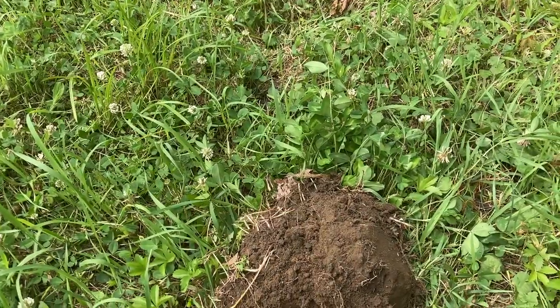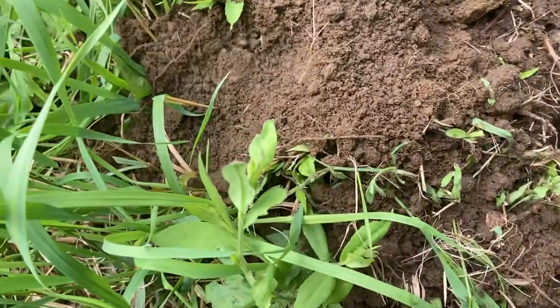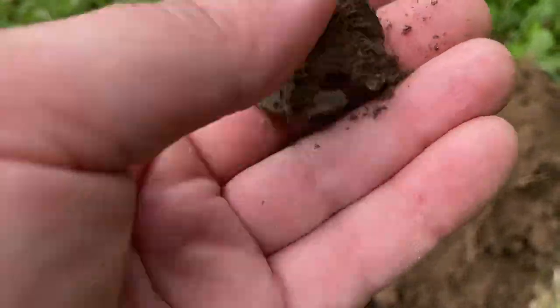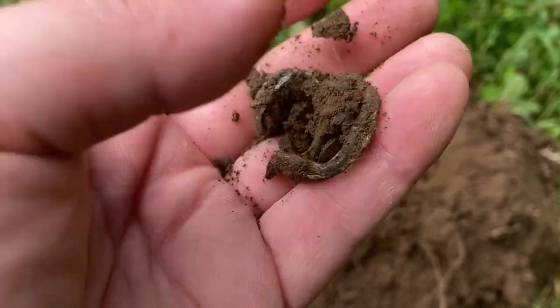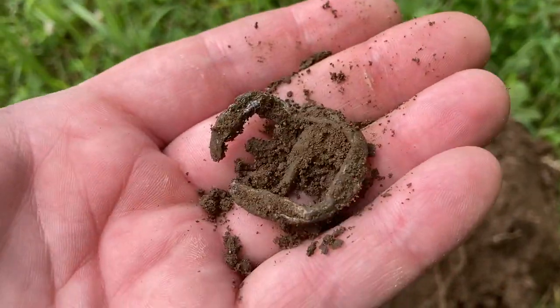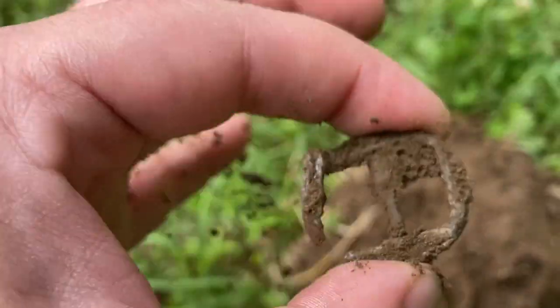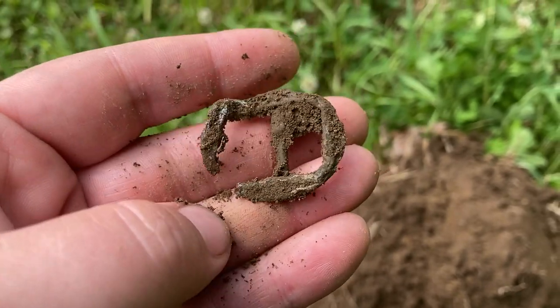All right, slamming little 16 signal. It's about 6 inches down. I just took it out, but I don't know what it is yet. Looks like some kind of buckle. Ooh, it looks like we have a really old buckle. Oh yeah, we do. Wow, I wish that was not busted up like that. That actually looks like a 17th century buckle. I think that's a 1600s buckle right there.